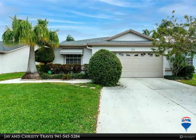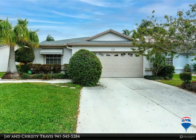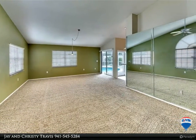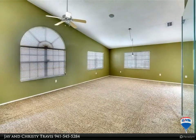This Peridia Pool Home is priced to sell. Don't miss your chance to purchase a very nice home in this wonderful golf course community. This 2-bedroom plus den, 2-bathroom home is in good shape and offers tons of natural light.